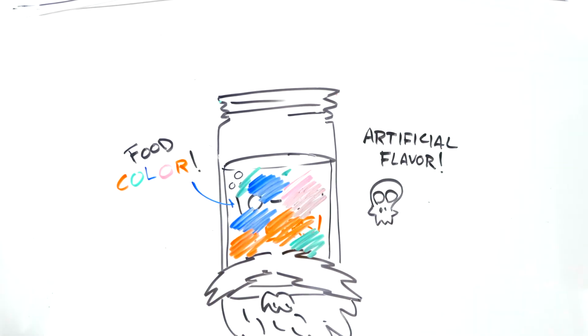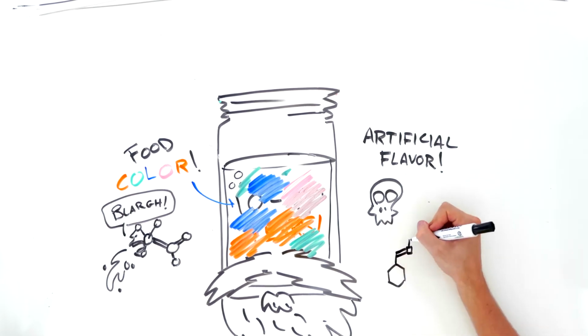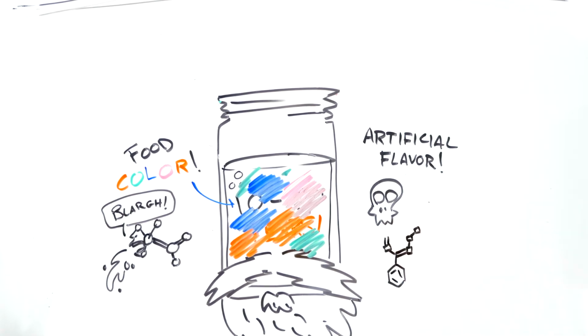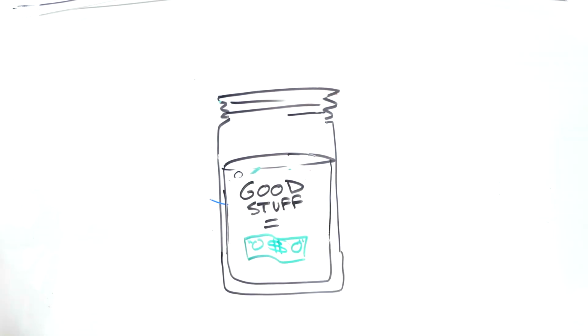The reason top-shelf whiskey tastes better is because it's had a lot more time to penetrate deep into the walls of the barrel and absorb the rich flavors from the wood. Over time, the wood also filters out toxins like the hangover-causing acetaldehyde and methoxyphenyloxime, which is more commonly found in mice and pig shit. You really are getting what you paid for. The good stuff costs more because it takes longer to make.